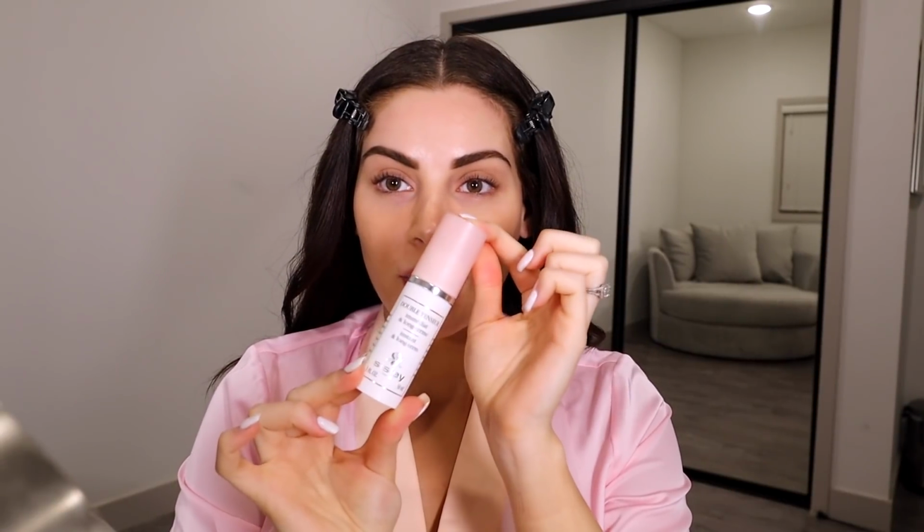First things first, primer. I'm going in with my Sisley Double Tenseur primer. Matches my robe, it's so cute. But this stuff is really pricey. It's $200 for this little bottle, and I know that's crazy. It took me a while to actually purchase it because of the price, but a little goes a long way. So the bottle will last you a really, really long time. So it's kind of worth it. I mean, it's my birthday. This is the day to use, you know, bougie primer.